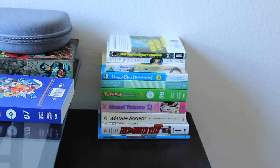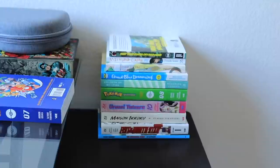But now, with this stack of books, this last stack of like 10 books, this is the end of my collection tour. So that's my library. 2,600 plus volumes of manga collected over almost 20 years. So there's a lot of stuff in here, a lot of things that I still need to or want to get in the future. So this is ever growing and I have no idea.